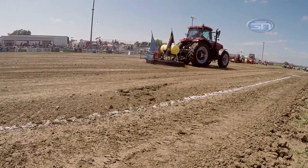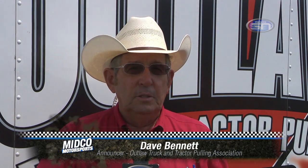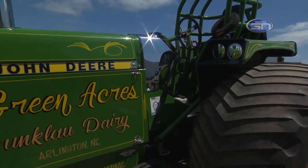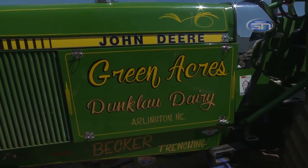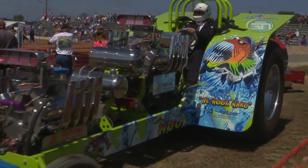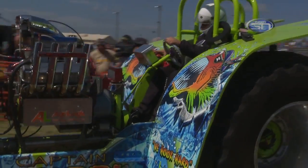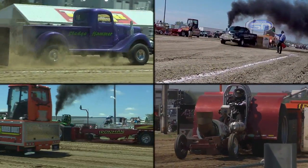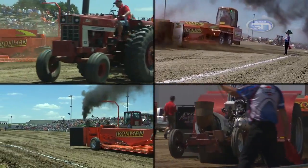The Outlaw Truck and Tractor Pulling Association here at Thunder in the Valley, we sanction 14 different classes, and we've brought all 14 classes into this event. From the light limited modifieds, which is a great entry level, right on up to the big unlimited. So they're all here. You got tractors and smoke. You got tractors burning methanol alcohol. You got 4-wheel drives, 2-wheel drives, modifieds.